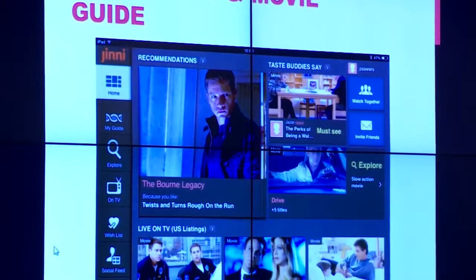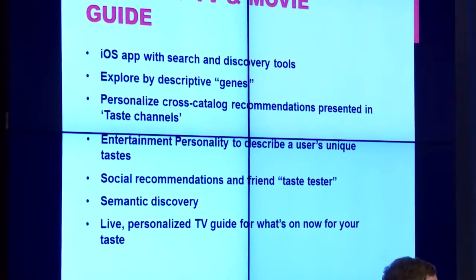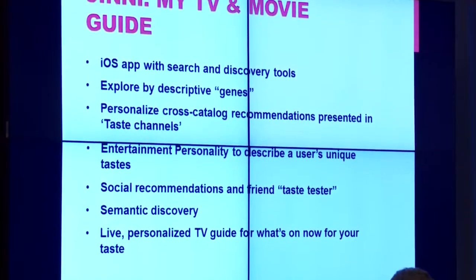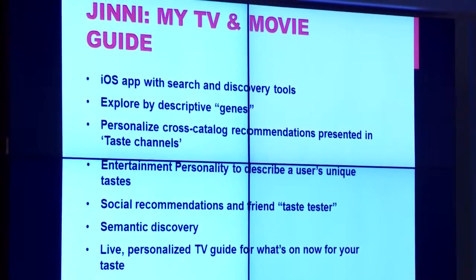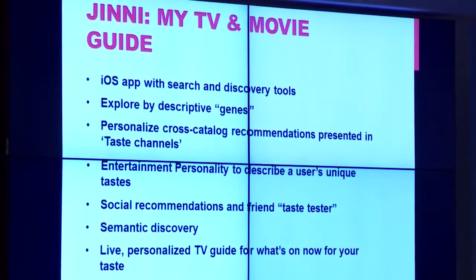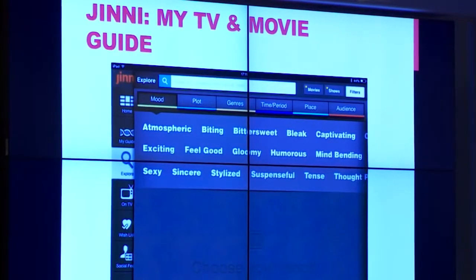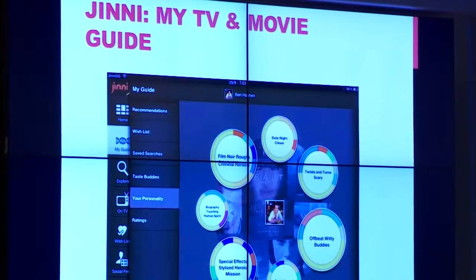All right, Jenny here. So an iOS app with search and discovery tools explored by descriptive genes. That's genes, right? They've got this new feature called Taste Channels, and you can do taste testing against your friends and check their social recommendations and see how they compare against yours and decide if you want to add their input to things that you're going to watch. Semantic discovery. They have entertainment personalities to describe a user's unique tastes, and a live personalized TV guide for what's on now. All right. Thoughts on Jenny?